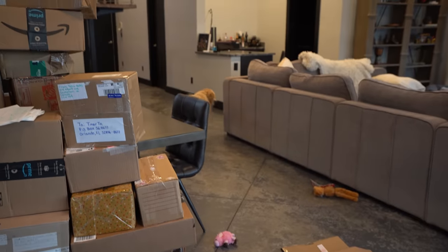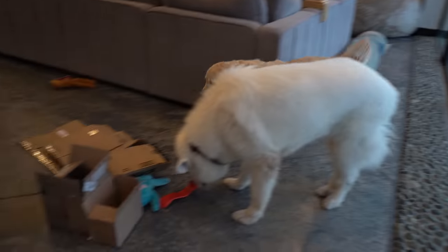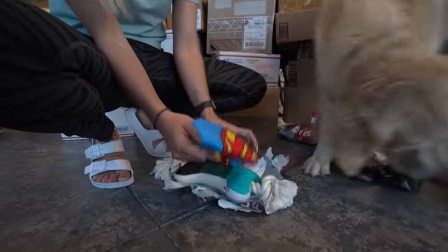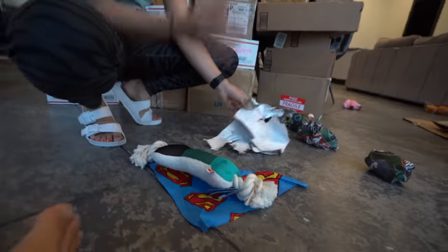Okay. Koopy, bring it here. I'm not chasing you around the house. Koopy, bring it here. He's just got to do a lap around the house. Come on. Show us a lap around the couch. What is this? Oh, a Super Cooper bandana. Whoa, this is a hefty toy. Koopy, come on. We've got, oh yeah, that is really heavy.